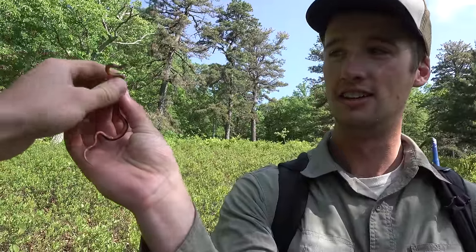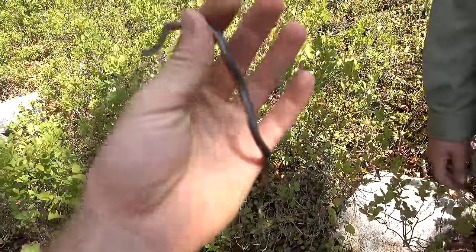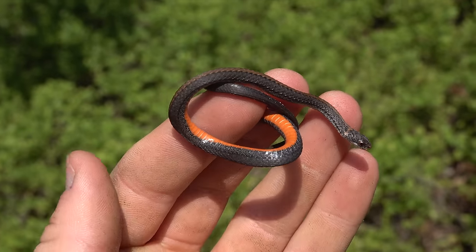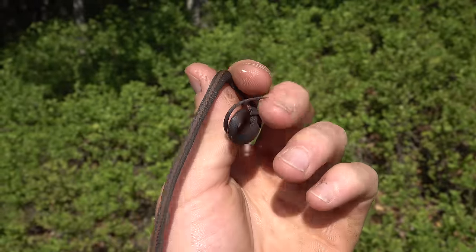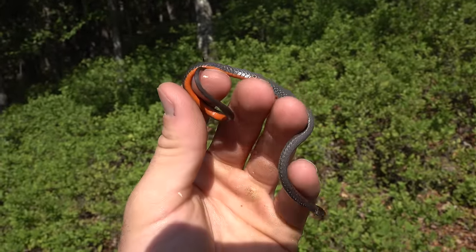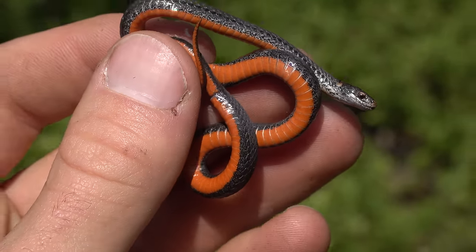All right, so I flipped that rock behind Alex there, and underneath was this red-bellied snake. Check it out, super beautiful little guy. It's one of those ones that's got the stripes down the back. This one's got a brown stripe, and it's mostly dark gray in color, but they're super variable, both in belly color and the color on the top side, so super awesome.